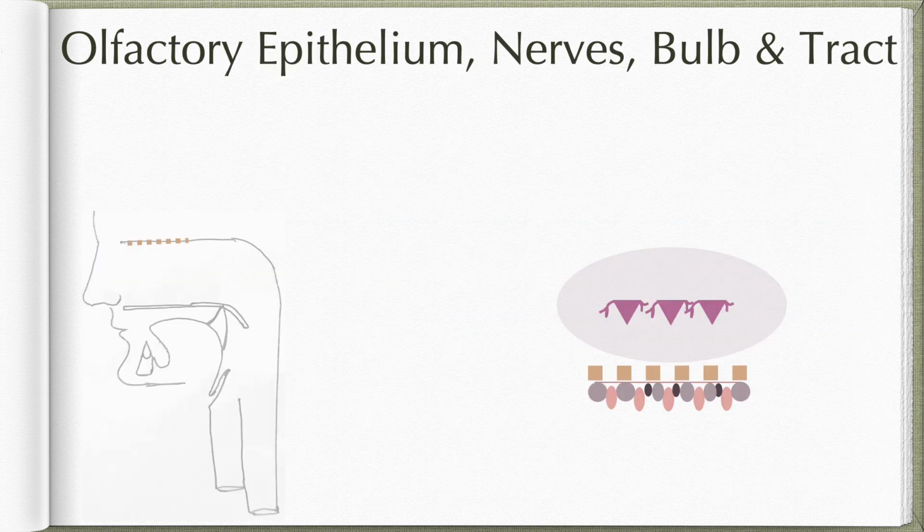First, let us consider the initial part of the pathway, that is, it includes olfactory epithelium, olfactory nerves, olfactory bulb, and olfactory tract. Let us first concentrate on the figure shown on the left half of the screen. The olfactory epithelium lines the roof of the nasal cavity and also uppermost parts of the septum as well as lateral wall of the nose.